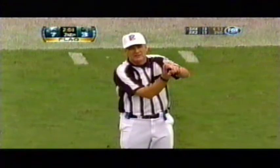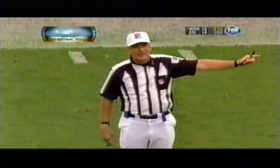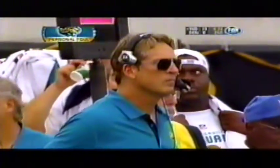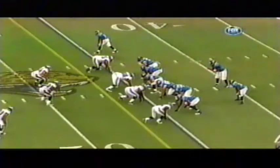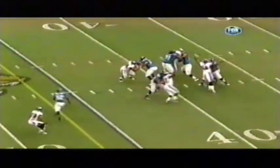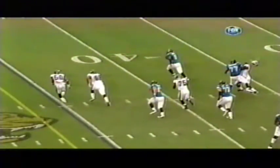Personal foul. 77 of the offense. Blow to the head of the defender on the blind side. 15 yards. Still 2nd down. That's Uche Nwaneri, the right guard. See him working at the end of this play on Broderick Bunkley.